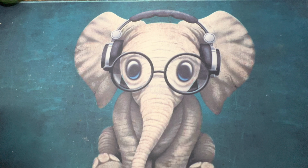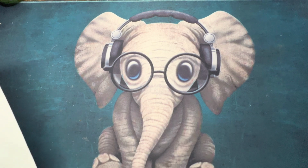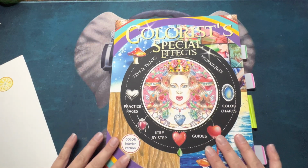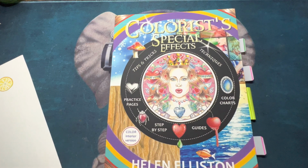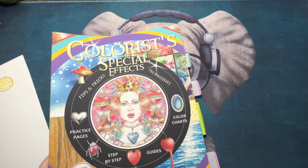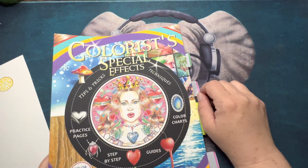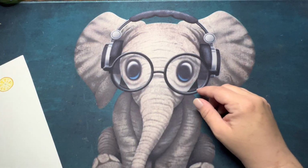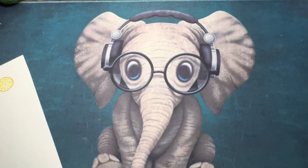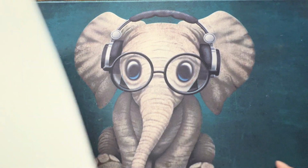But I challenged myself, and I pulled out all of my instruction books. The color special effects, I have all 4 of these. I chose to pull it out and find every piece of fruit that she had in these books, because not only does she show you how to color them, but she shows you how to draw them, sort of. Plus I feel like I can take something and kind of mimic it, which is what I did.